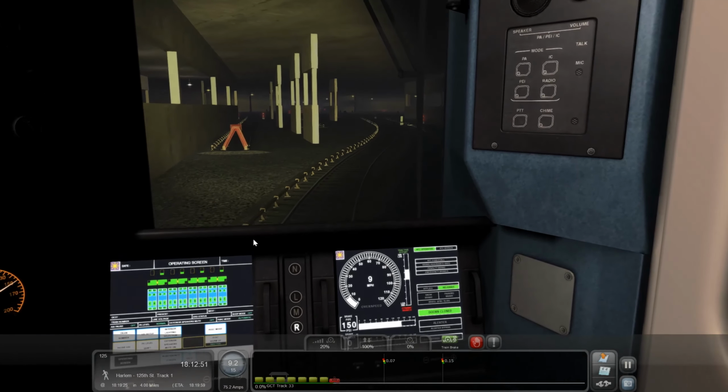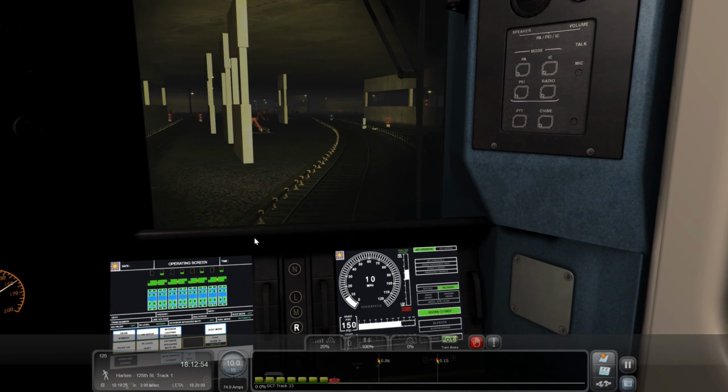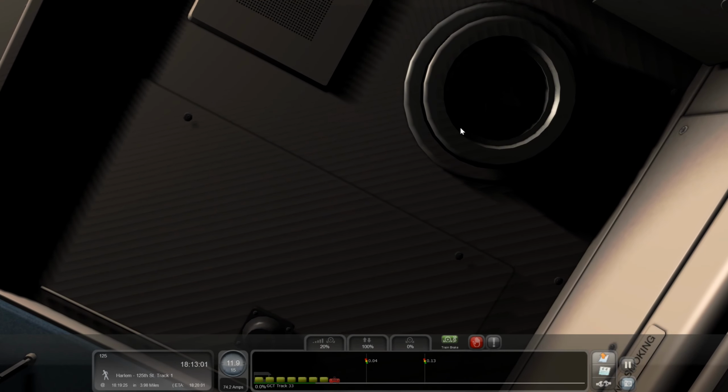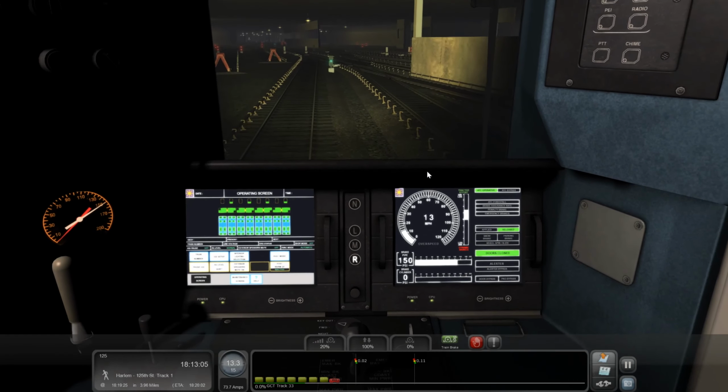We do have a horn on this, but there is no bell, unfortunately. So that kind of sucks, but not much I can really do. I wish the cab light was actually right above you, right there. It's so damn dark. But really nothing I can do about that one.